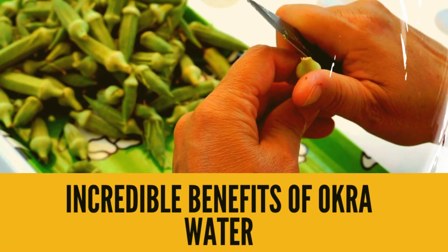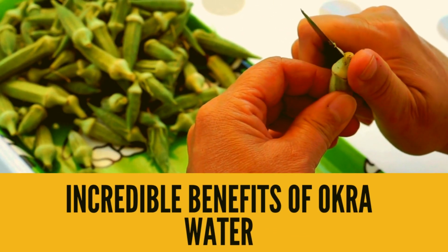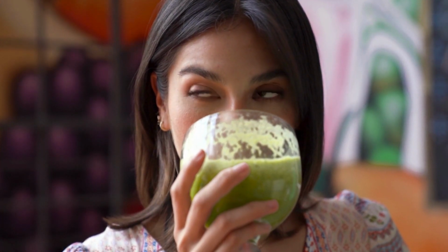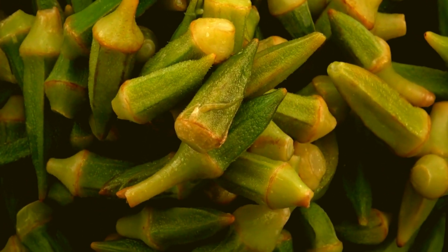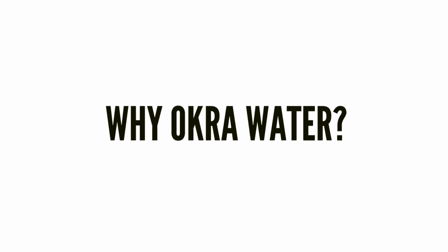If you're looking for a simple, natural way to boost your health, give okra water a try before breakfast. Yes, okra water. It might sound odd, but trust me, this green elixir can do wonders for your body. And the best part? It's incredibly easy to make and inexpensive. So let's get into what happens when you start drinking okra water first thing in the morning and why it's becoming a health trend you don't want to miss.